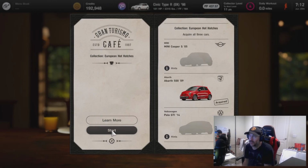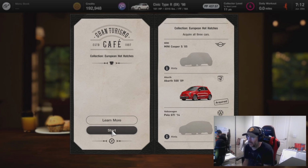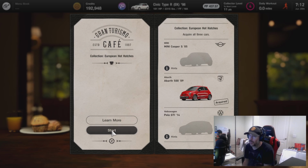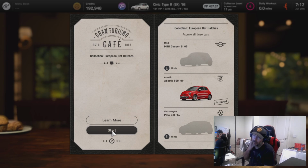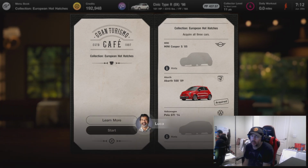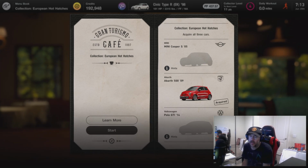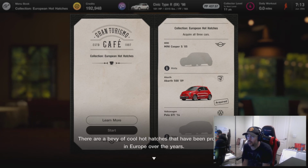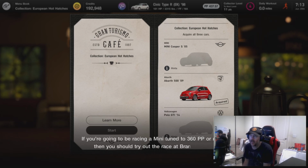So you can see from this menu book, European hot hatches: collect all three cars. The Mini Cooper S, and it's the 05 model. The Abarth 500, which we already have. That was actually a used purchase off camera. So we only need two. And then the other one is the Volkswagen Polo GTI. So this should be pretty much straightforward. 2 races. And I think we did the same thing with the Japanese cars in the last episode.